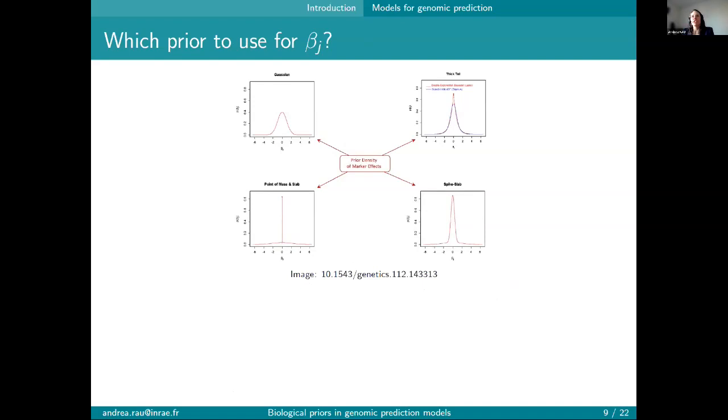So which prior to use for this vector beta J has been a focus of many papers linked to model development in this space. And generally we'll sort of get at trying to understand to what extent we want to force some of the genetic variants in our model to have exactly 0 coefficients. So in effect, performing a bit of variable selection so as to be able to have a more parsimonious model, versus trying to allow each genetic variant to have its own particular effects, its own unique effect within the model. And this is just a quick visualization of a couple of different options that have been proposed as a prior distribution for these beta J's.